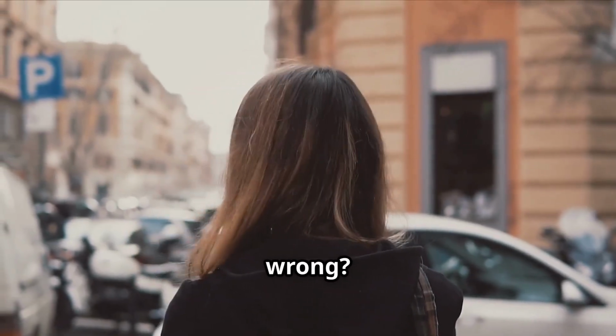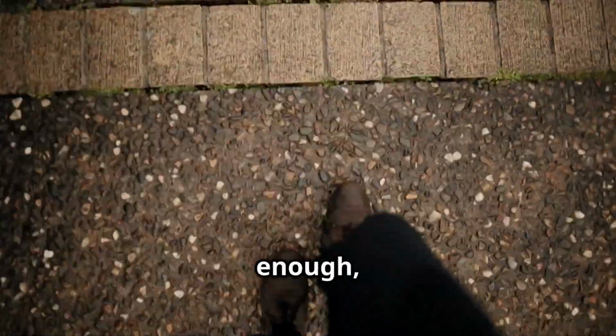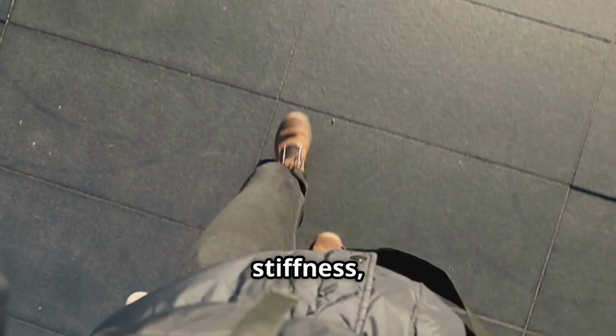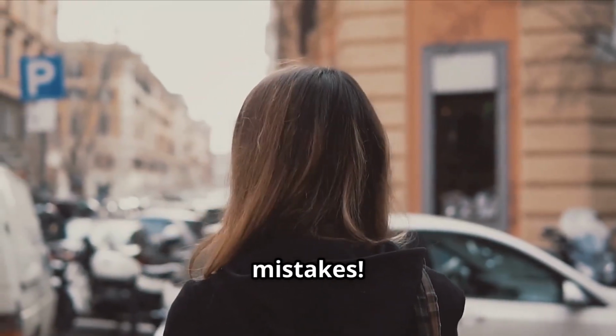Are you walking wrong? Fix it now. Picture this. You're strolling down the street enjoying the fresh air. Seems harmless enough, right? But what if I told you that the way most of us walk is actually setting us up for pain, stiffness, and even injury?